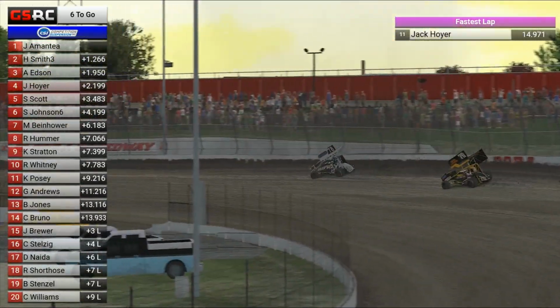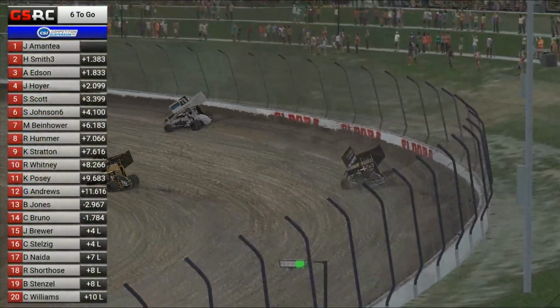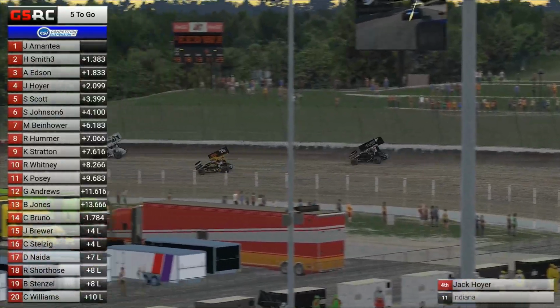Sean Scott's dropped out of the 4. He's back to 5th place now. That bottom side of the track was not working for him. He's adjusted to the high side a bit too late here because he's lost out now.